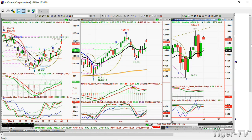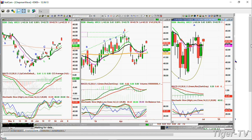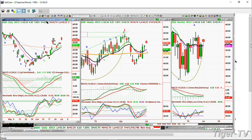Question about EEM. EEM right now is coming up once, coming up twice, 43.34, leg E to the upside. Oh, it actually looks like the semis, doesn't it? D, E. Well, they'll kind of go together, I guess, international stuff. Yeah, so this confirms for me that I think there's some limited upside for the markets generally. There should be a little more.